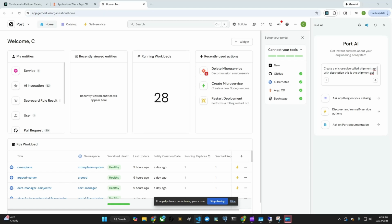Today I'm going to give you a Golden Path demo from idea to production in minutes. What if creating a production-ready microservice took minutes instead of days? That's what the Golden Path delivers.